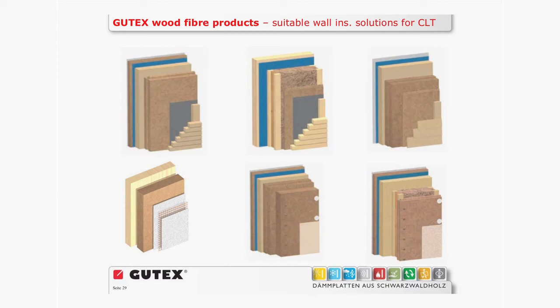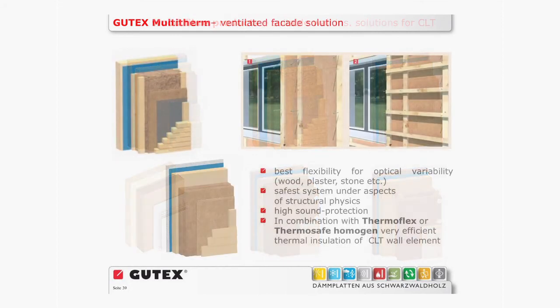Just to show the possibilities we have with CLT, ventilated facade, rendered facade, we have different constructions possible. They are all documented in our brochures. There you can find technical values and make a pre-decision what you would prefer. GUTEX Multiterm is a very interesting product, like Ultratherm and Multiplex Stop, water repellent, but not profiled with this special profile we have seen for the roof section. Multiterm is a facade product.